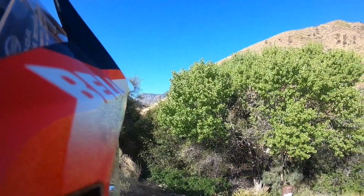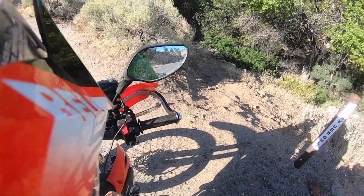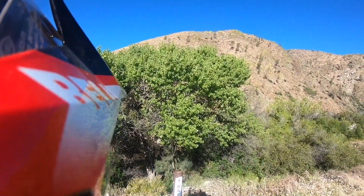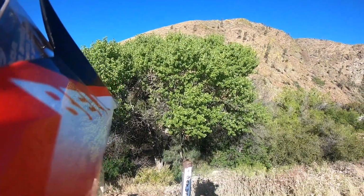Hope you guys are having a wonderful day. I certainly am. Oh, look at those cliffs. Huh. Look at that. The rocks are green on the mountain there. Looks like moss on them.